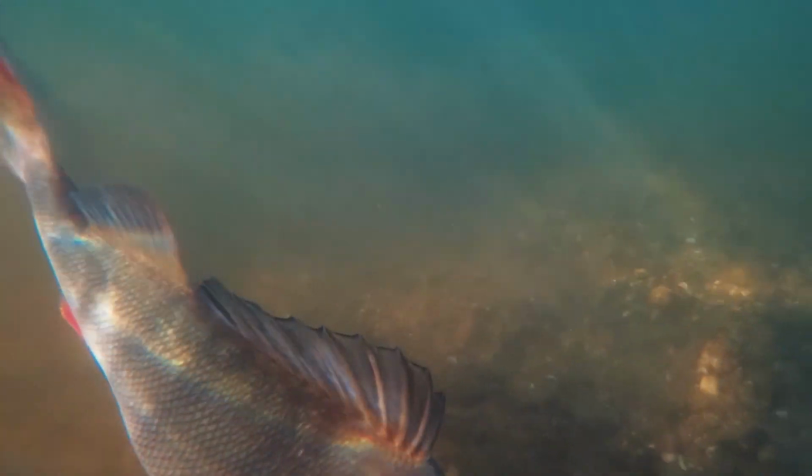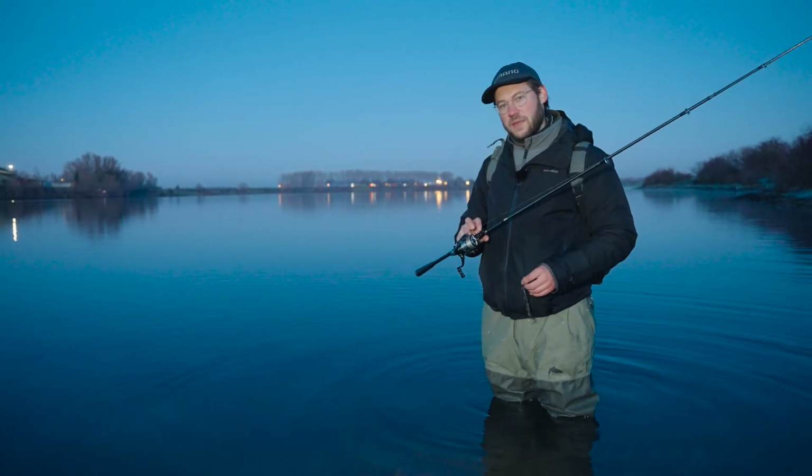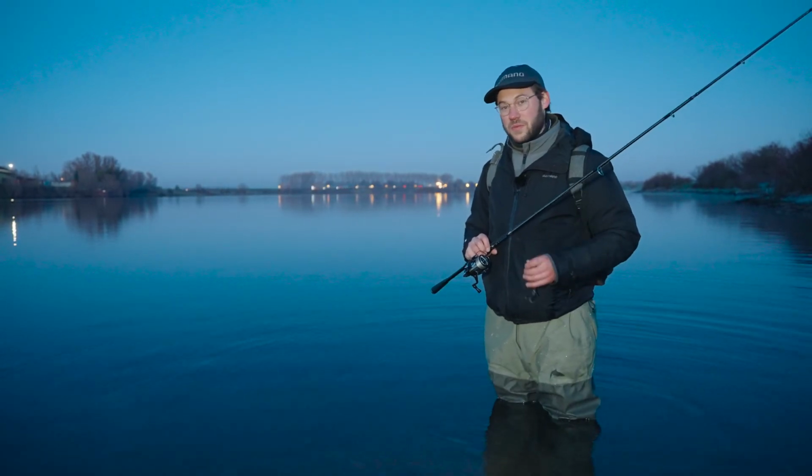So that's it for today. Caught some nice perch on the Carolina and the Ned rig, and that Vanquish gave me that extra control to present my lures in the right way, which is really important when finesse fishing.